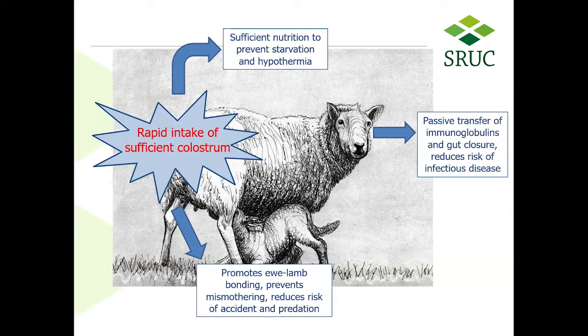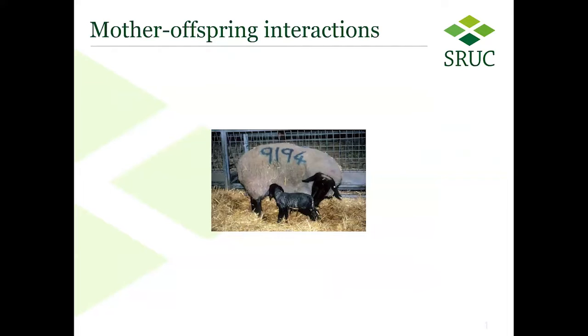The third main function of intaking colostrum is the passive transfer of immunoglobulins. There are also other secretions in colostrum that are growth factors that speed up the closure of the gut, and that can prevent large macromolecules like bacteria getting into the animal's bloodstream. So it can also reduce the risk of infectious disease. So a key thing to achieve, whether you've got singles, twins, triplets or quads, is that they get that rapid intake of sufficient colostrum.